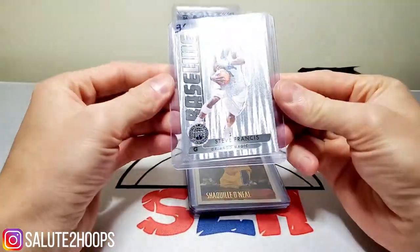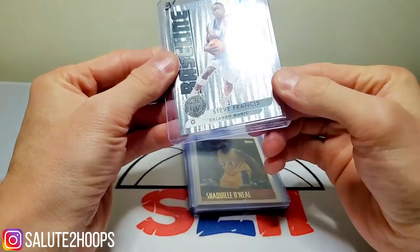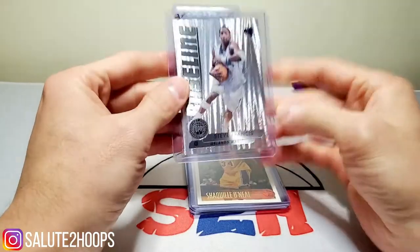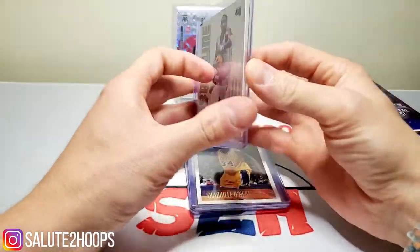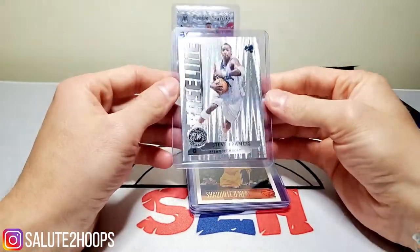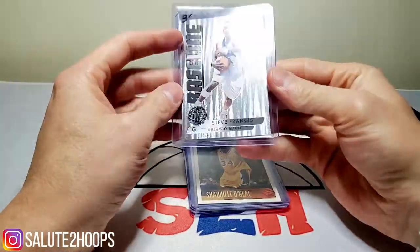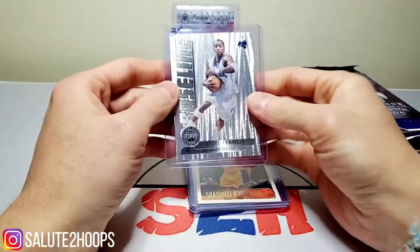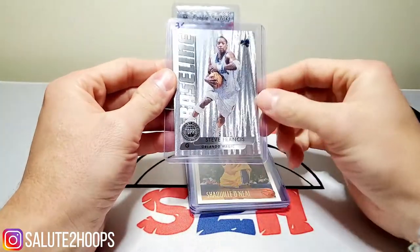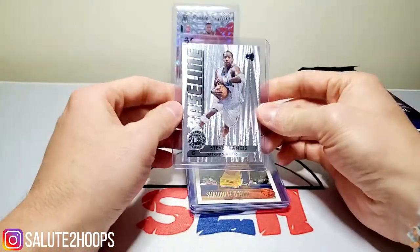I did get this Steve Francis Topps. It's not chrome or anything like that. I don't know what series it is. It looks like an insert baseline. I was a huge Steve Francis fan when I was a little kid. So I got this for $1.50. It's numbered out of 99, so definitely a dope little card. You gotta wonder how many of those 99 are actually around still. I mean, this is from 2006, so it's when he was on the Orlando Magic. Not his best years by any means, but still a dope card. So I picked that up. Couldn't pass it up for $1.50, especially at a 99. And my boy Steve Francis.